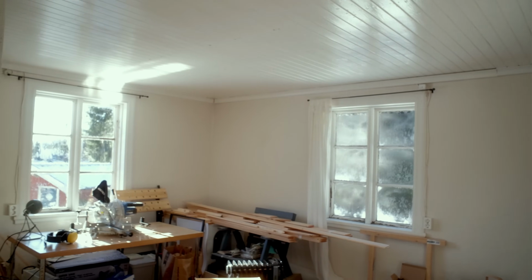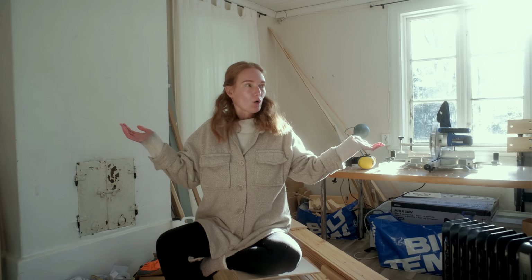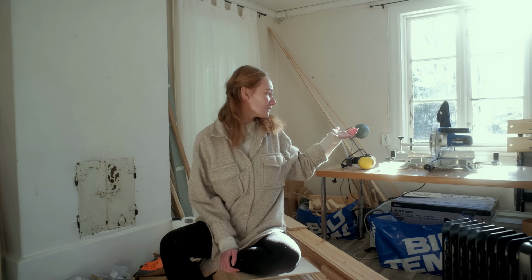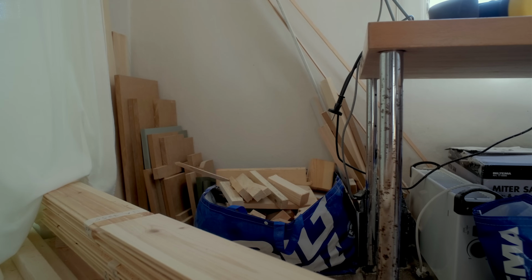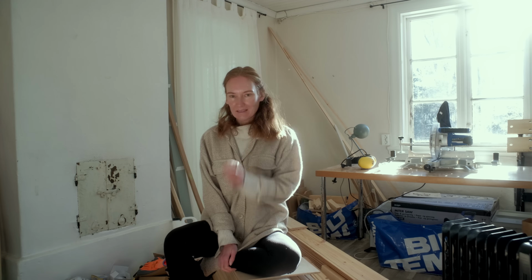So this is option number two. It's gonna fall. Okay. Option number two, the living room, aka my current timber room. This is essentially my workshop. My miter saw lives here. This is where I cut wood, where I store wood, where I have my little fireplace that isn't functioning right now. This is where I am going to create a living room.